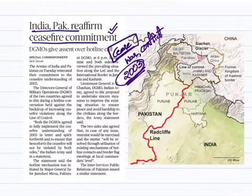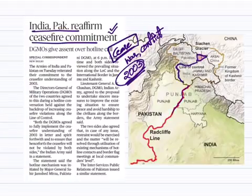Under this agreement, both countries agreed to a ceasefire in three types of places. One is the Siachen Glacier, two is the Line of Control, three is the international border, that is the Radcliffe Line. In these three places we agreed to a complete ceasefire. So here we should know what these three are. The Line of Control is between India and Pakistan. These two we should know.